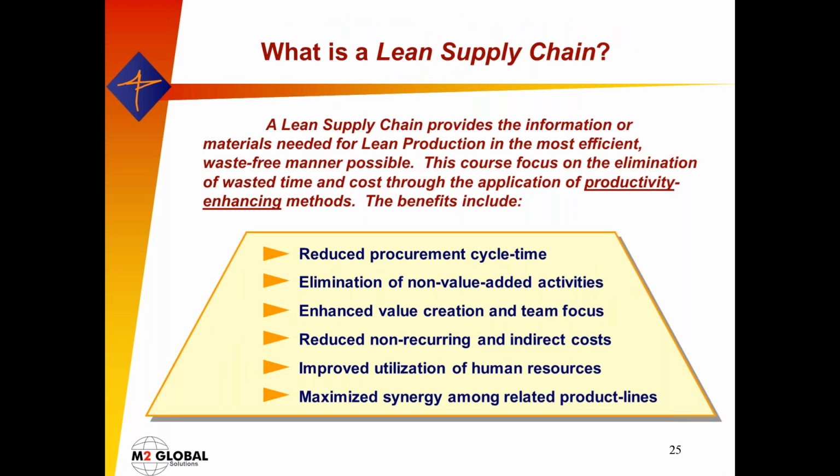What is a lean supply chain? A lean supply chain provides information and materials needed for lean production in the most efficient, waste-free manner possible. This course will focus really on 6 areas: enhancing methods, reducing procurement cycle times, elimination of non-value-added activities, enhancing value creation for the team focus, reducing non-recurring and indirect costs, improving utilization of human resources, and maximizing strategy among related product lines.